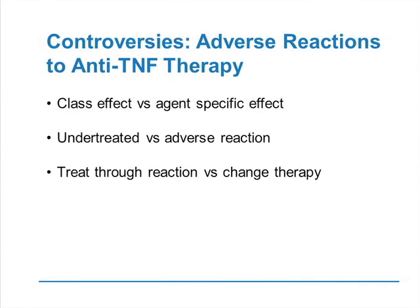So the controversies are, when we're dealing with a situation where there's a question about an adverse reaction to anti-TNF therapy, is this really a class effect? Will this patient respond the same way to every single anti-TNF agent thrown at them, versus being a more agent-specific mechanism where if we were to switch this patient from infliximab to another anti-TNF agent, let's say certolizumab or adalimumab, would they do better?